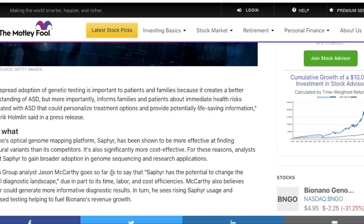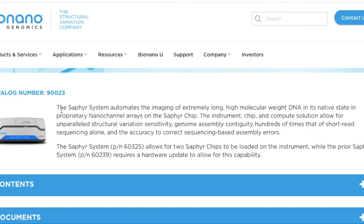So as this analyst says, Saphyr has the potential to change the clinical diagnostic landscape due in part to its time, labor, and cost efficiencies, which I have just gone over. If we go over to Bionano's website, we can see exactly what they call the Saphyr and what they designate it as. So the Saphyr system automates the imaging of extremely long, high molecular weight DNA in its native state in proprietary nanochannel arrays on the Saphyr chip.